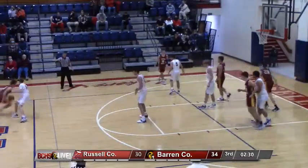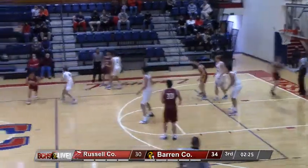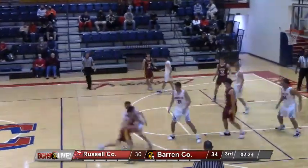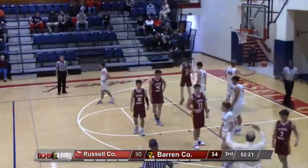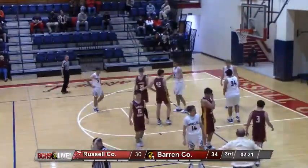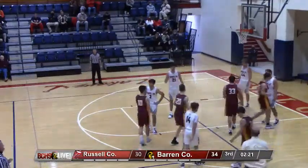Withrow working one-on-one against Lloyd. Takes it left side. Leaves it with Pointer on the left wing. Back out front to Withrow. Withrow off to the right side. Got a reach around foul on Loy as Withrow hit the 10-footer, but it won't count. On Loy, his second. That is Russell County's fourth of the half.